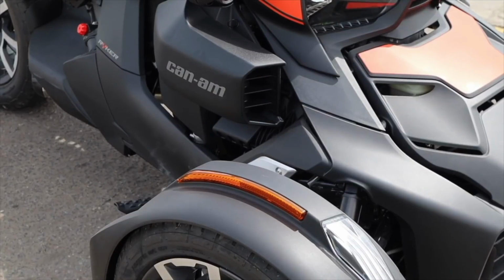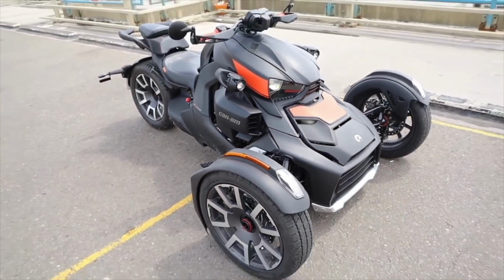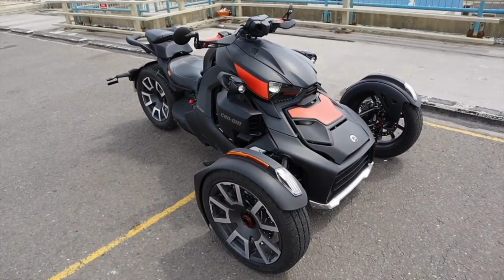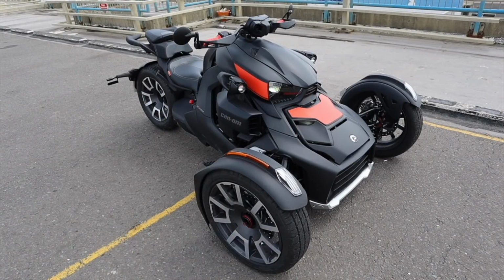So without further ado, let's see if I can adjust this and show you my new toy. There she is, the Can-Am Ryker Rally. This is a 900cc machine. I forget what the horsepower is. I'll try and remember to pop that up on the screen. It's an automatic, which is okay. I'm not overly mental on the automatic side, but it's good fun.